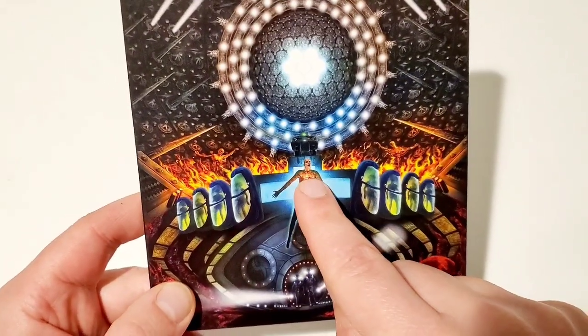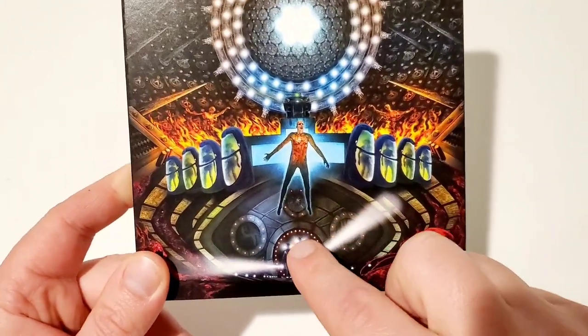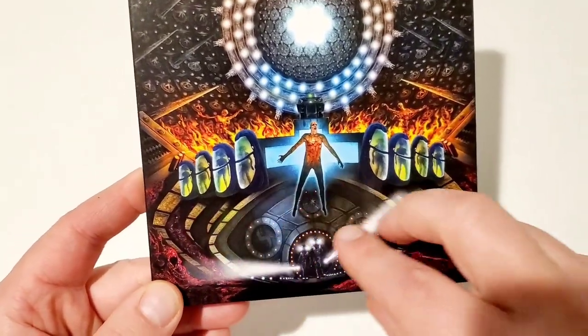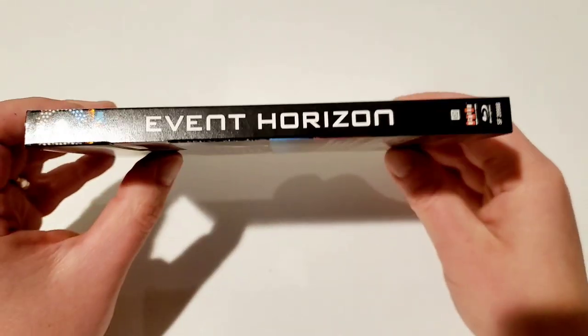You got Sam Neill right there from the end of the film. You have the stasis pods right here at the end. You have the people walking through with the flashlights. You have this more Hellraiser type blood and gore right here on the walls that really just make this film feel kind of Clive Barker-esque when you watch it. So amazing artwork right there.